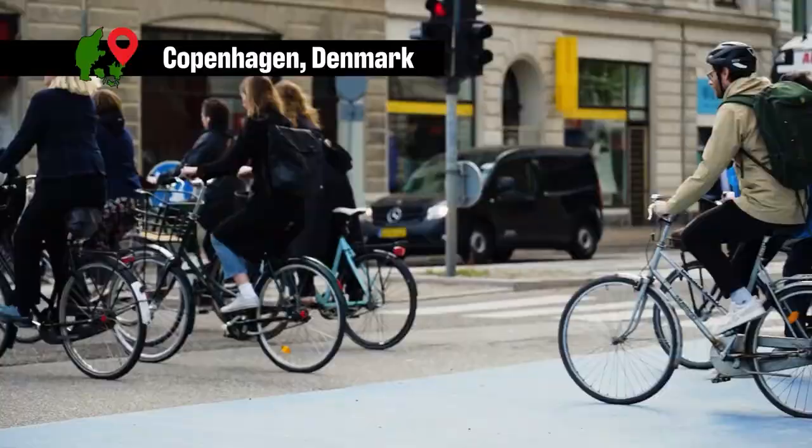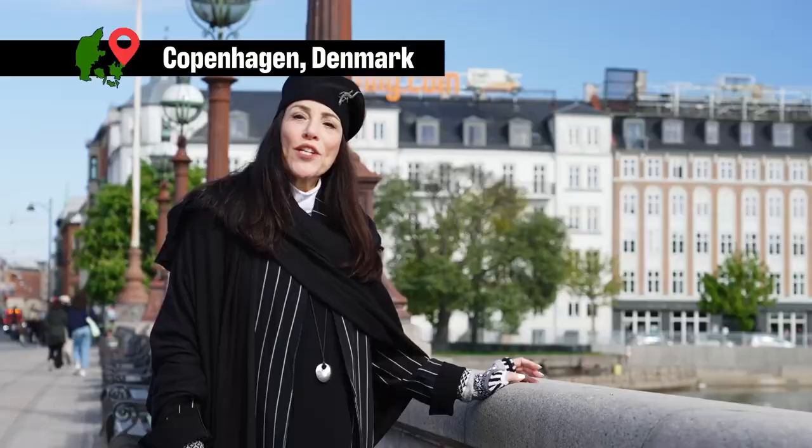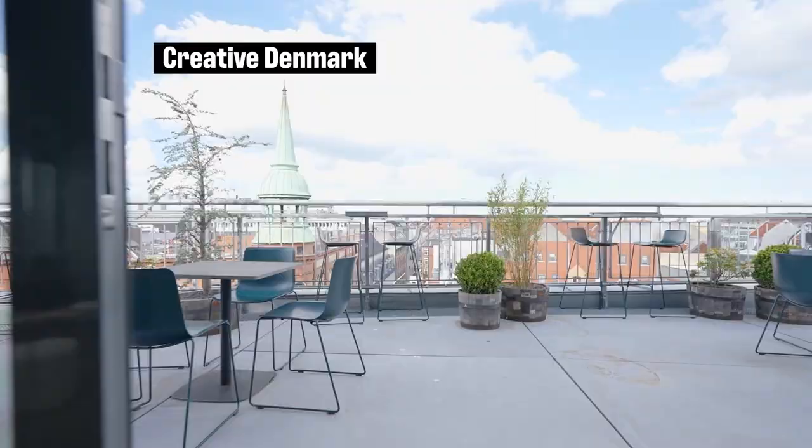It's interesting to look at other cultures and how they think and approach design. There's a strong design philosophy here in Denmark, and that's what I'm here to explore. Christina, what is Danish design?